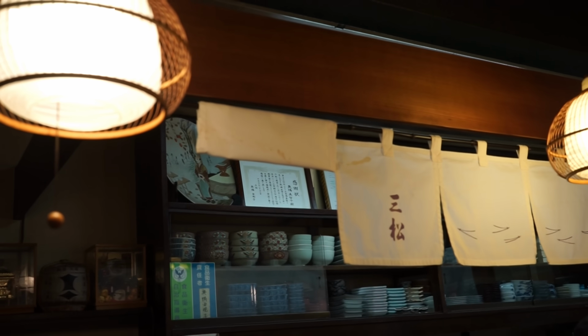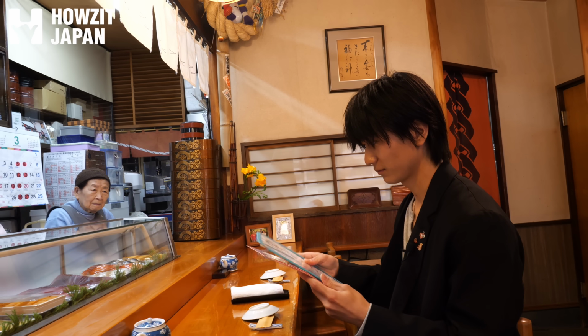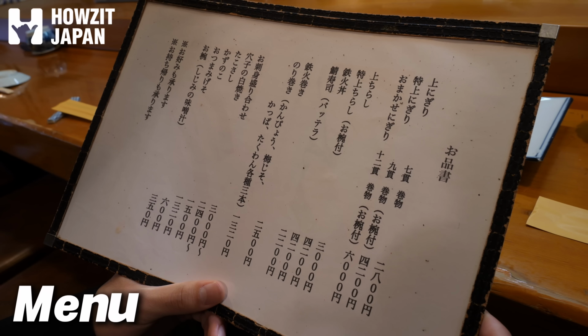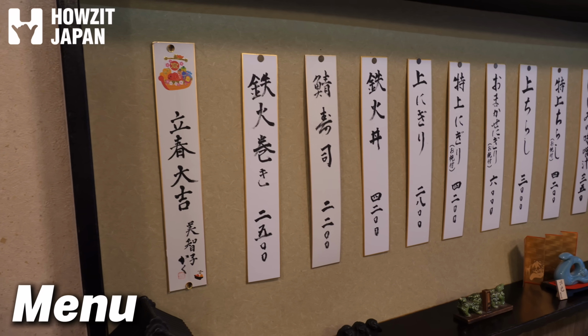Alright, let's get started. Now we'll walk you through the practical part, how to order food at a Japanese restaurant, from how the staff approaches to what kind of conversation happens. We'll break it all down step by step. First, let's take a look at the menu. As you can see, it's mostly in kanji, which can be a bit tricky.